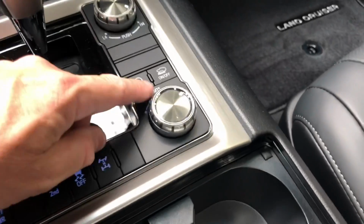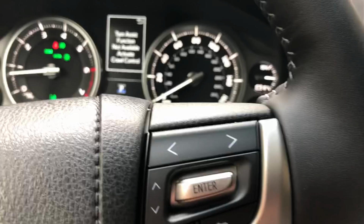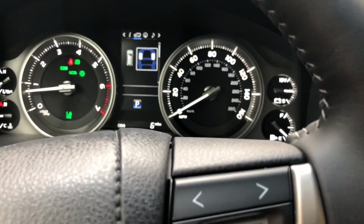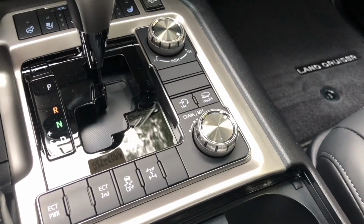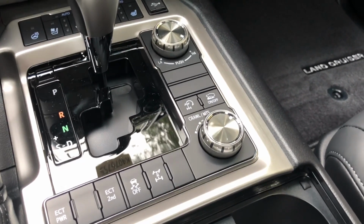Crawl control and multi-terrain select, along with, push that one here, that is crawl control turn assist, so it actually will help you when you're going around turns. Crawl control is a low speed off-road cruise control, so you can focus on your steering while you're getting through water or mud or sand or something like that. It'll pull you through, so to speak.